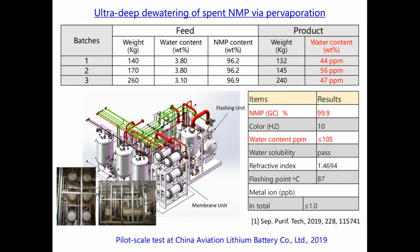We conducted a pilot scale test at China Aviation Lithium Battery in 2019. The purified NMP after dewatering by our membrane system meets the standard of electronic grade NMP. This is the first time that ultra deep dehydration of NMP by membrane was realized. We expect to deliver an industrial NMP project with a capacity of 2,000 tons per year in China this year.